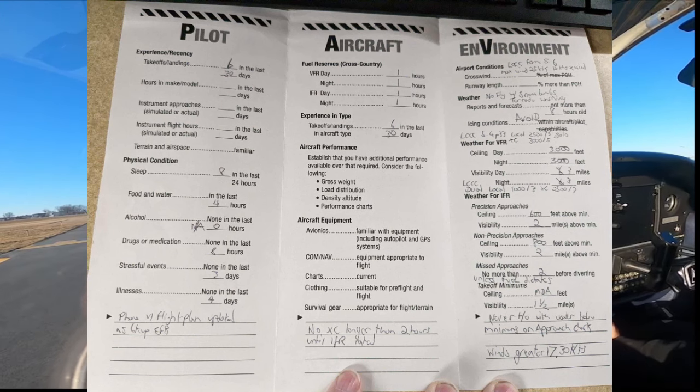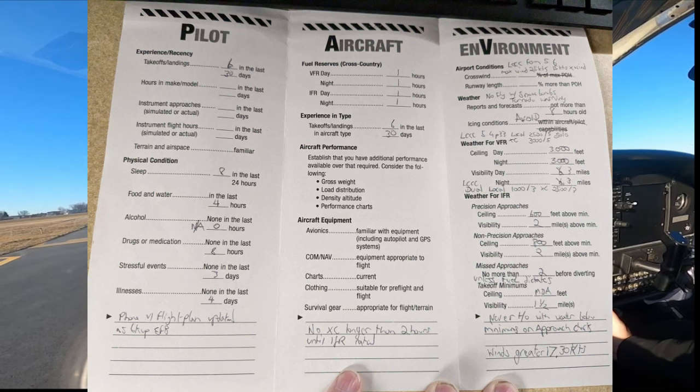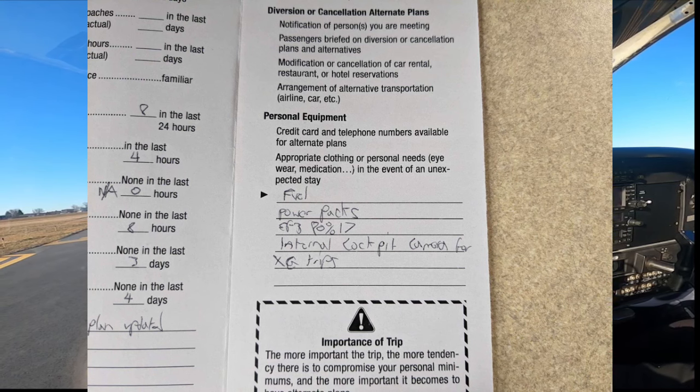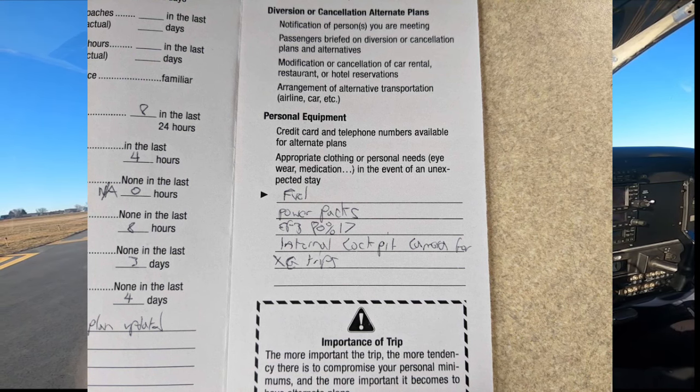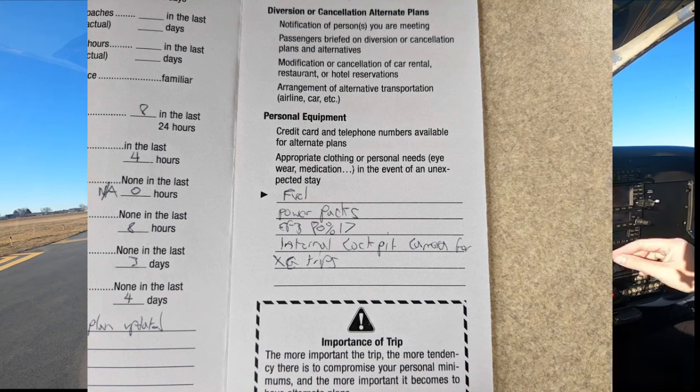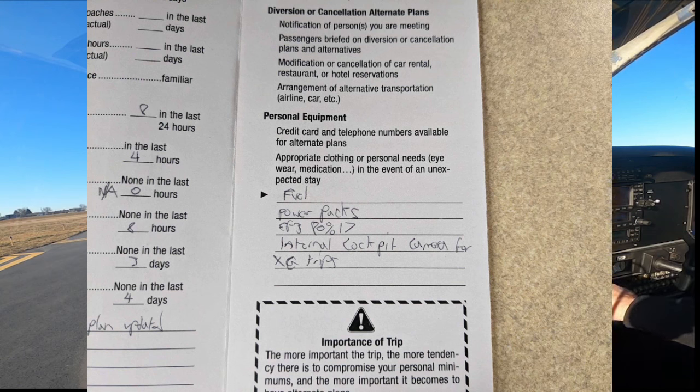The other minimum is I won't go anywhere across country more than 2 hours until I have my IFR rating, because if I do, there's a potential I could get stuck because of weather. As a VFR pilot or private pilot, you can't fly in bad weather through clouds, so there's a potential to get stuck because I won't scud run. So that's why I selected that as my minimum. No trips longer than 2 hours until I'm IFR rated.